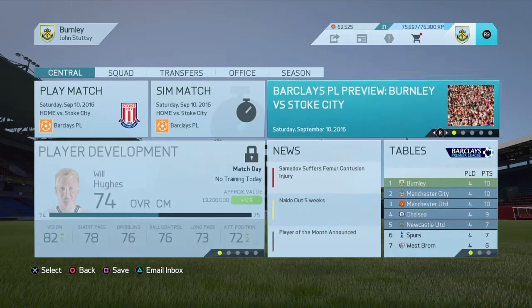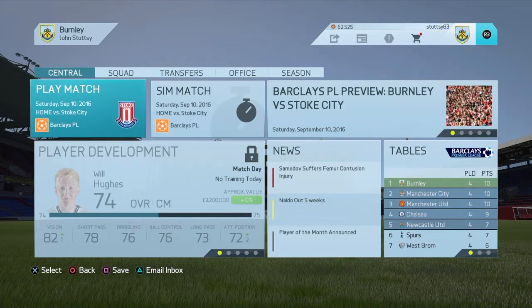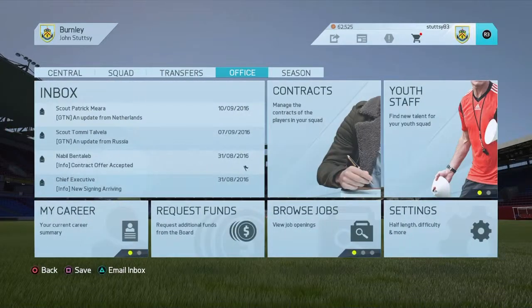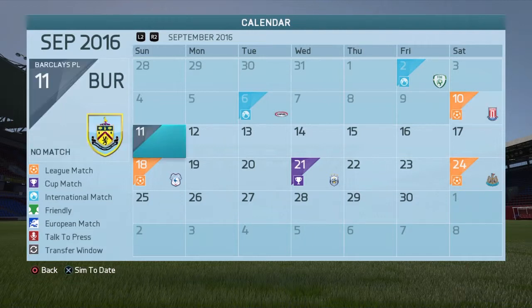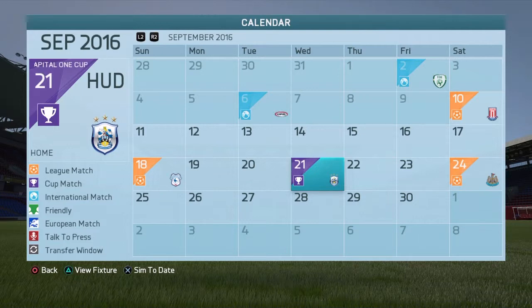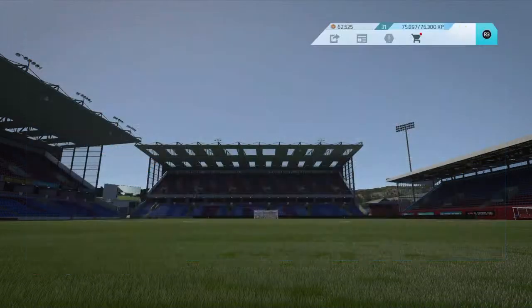Let's get over to Turf Moor then. It's the first match back after the international break. We've got Stoke at home, then Cardiff away, and then it's Newcastle at home. So pretty good September there for us. No European football to worry about. In fact, we've got Stoke, and then next Sunday it's Cardiff away, and then it's a cup match in between, Huddersfield at home. So 3 games out of 4 at home.